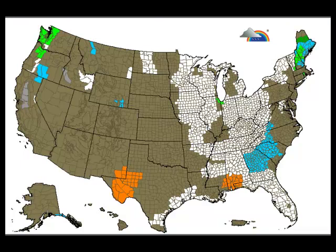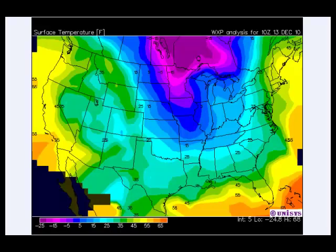I wanted to show you this. This is the watch, warning, and advisory situation, and all the way down to Miami, you have freeze watches up. A lot of winter weather and freeze products are up over the eastern part of the United States, and there's the reason why. This is cold air. This is 15 and 20 below zero air, actual air temperatures in parts of Minnesota, diving southeastward.